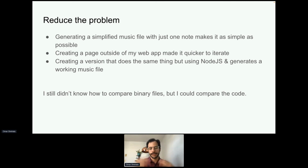So I changed it so that instead of getting all the notes from the app, it's just one hard-coded note. I also created a page outside of my web app. And this is really important, because what I was doing before was refreshing the page, dragging some notes, and then hitting the button to download. Instead, I made a separate page that automatically downloaded as soon as I opened it, which was really helpful, because there's no question about whether some other part of the code base is influencing it. I have a very limited subset of code, and that's what you have.